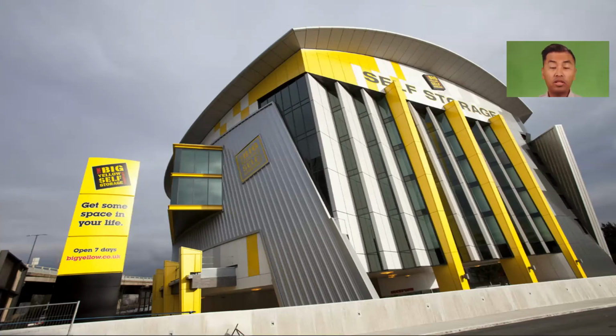So here's an example. Boom, a facility that kind of looks like this. This is one of the larger chains in the UK, actually. Here in the US, you may be familiar with Public Storage, Extra Space, Life Mart, Cube Smart. These are larger chains. Some of them are REITs. REIT stands for Real Estate Investment Trust. And they are highly visible.